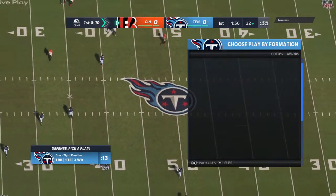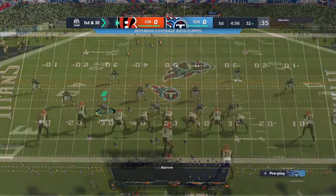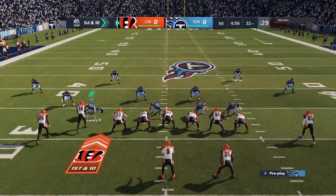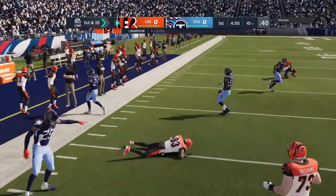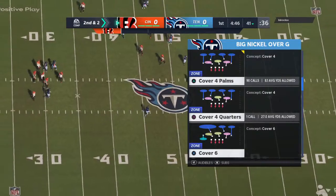Their own 32-yard line. From the 32 now, here's 1st and 10. From the shotgun, it's Burrow. Throw left side, complete. It's Boyd. Burrow. A good pickup there. 8 yards on the first down completion.